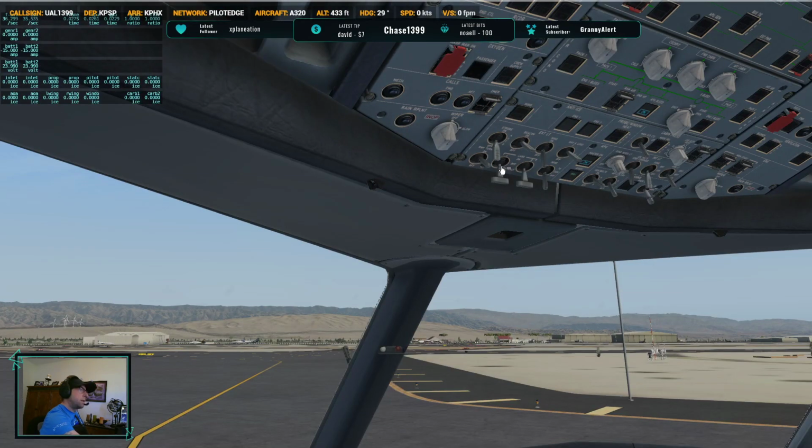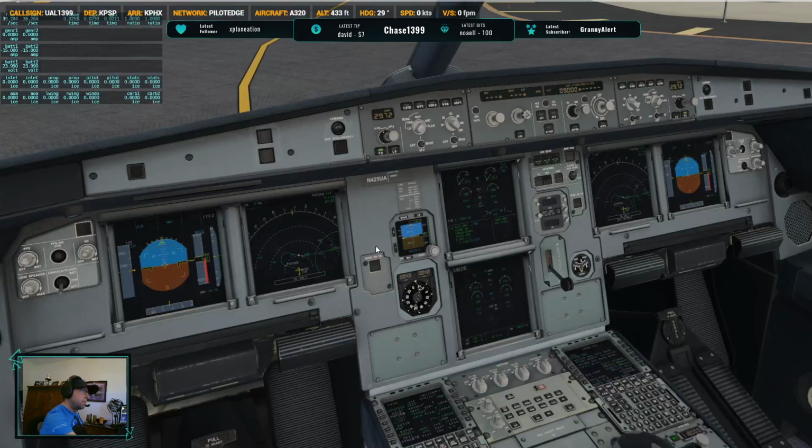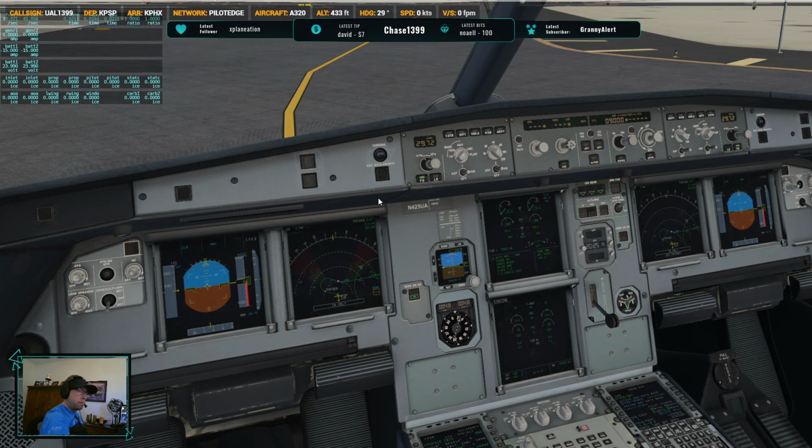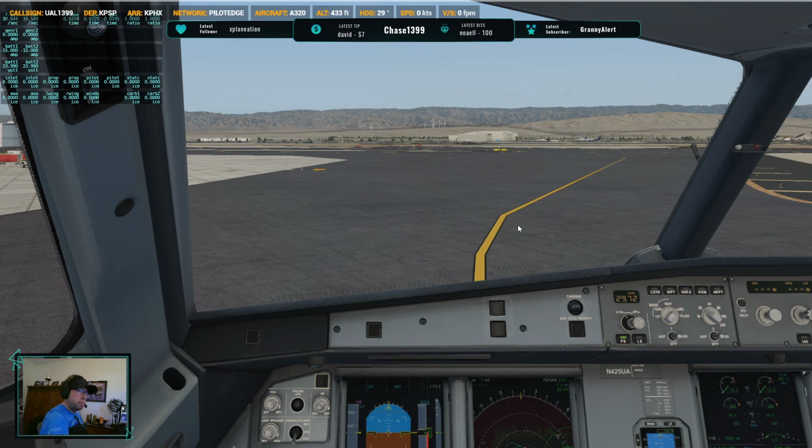Do taxi lights. 286 Whiskey Foxtrot, verify your squawking. Turn off the APU. Terrain. Already squawking Charlie. I already got ATIS. Updated takeoff. Cargo heat. Make sure that's working.